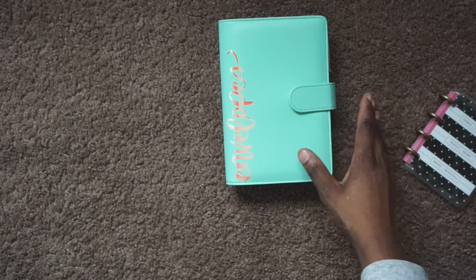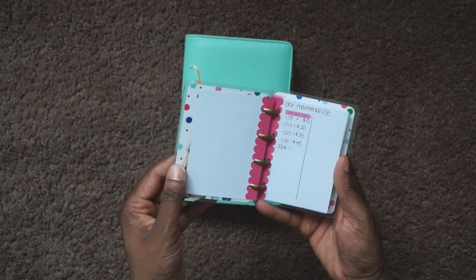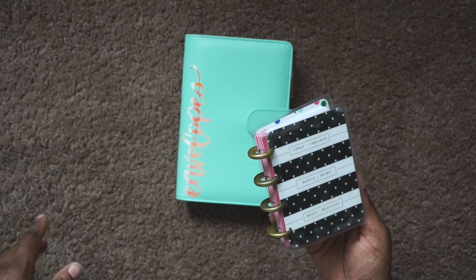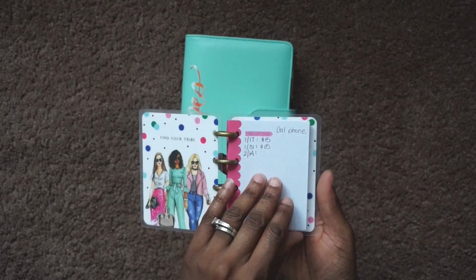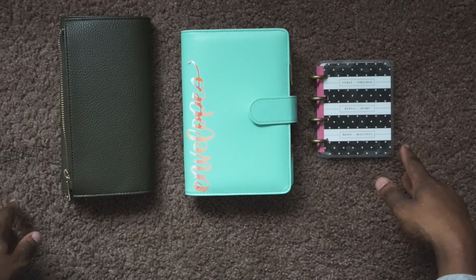And then what I use to kind of keep track of my balances is this little mini notebook from the Happy Planner, a little disc system. I really like the Happy Planner things. I like how interchangeable it is. I got a few of their journals as well, but I just use this to kind of track everything. Alright, I feel like we've kind of went through everything, so we can actually get to stuffing these envelopes. Let me go ahead and get everything situated and ready, and I'll be back and we can get this cash flowing.